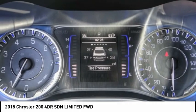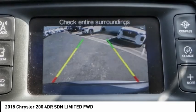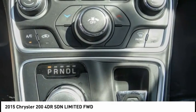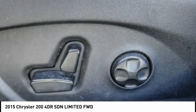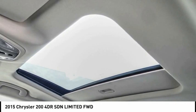This vehicle has less than 95,000 miles. Here are some of this vehicle's great options: electronic stability control, alloy wheels, brake assist, traction control, remote keyless entry, speed control, four-wheel disc brakes, rear window defroster, security system, low tire pressure warning.